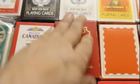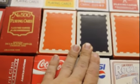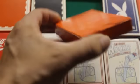Vintage USPC. We got Friars Club, red, and I guess that's blue or black. I got another red. This one came fairly damaged. As you can see, some of the cards were damaged, and they sent me a replacement, so I got this one kind of extra now.